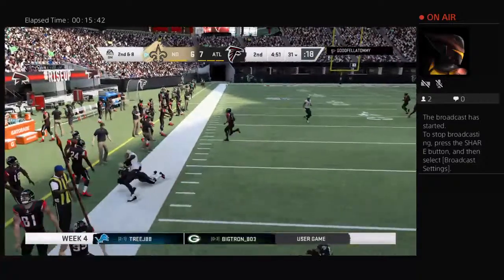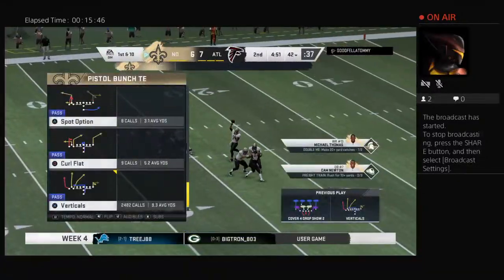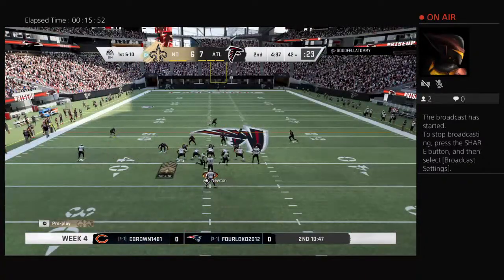Johnson's got it, complete. A Saints first down there on a gain of 11. Everyone's got to be able to catch the football. Doesn't matter what position you play, but if you're on offense, be aware a ball may come your way.